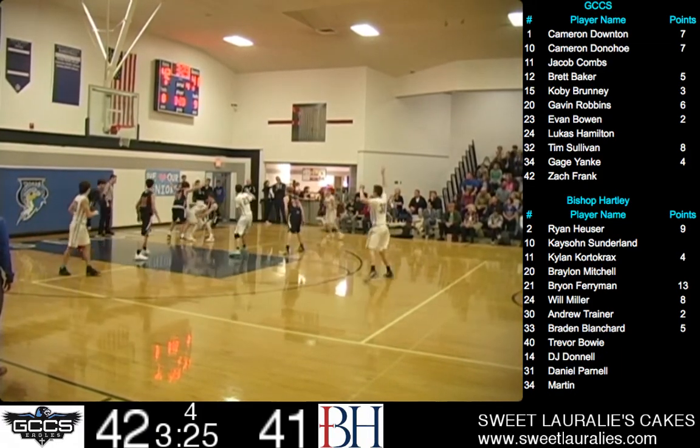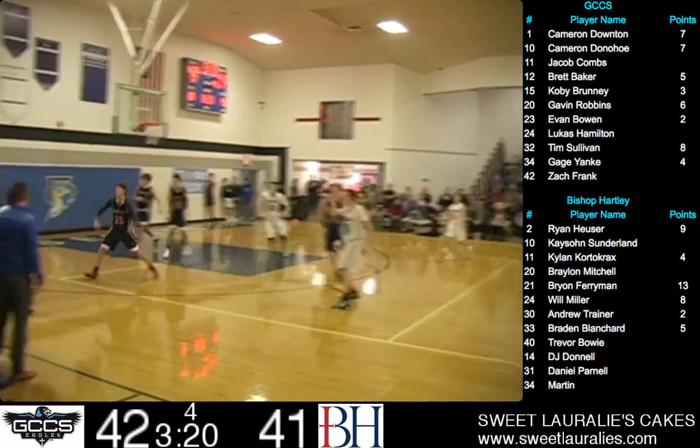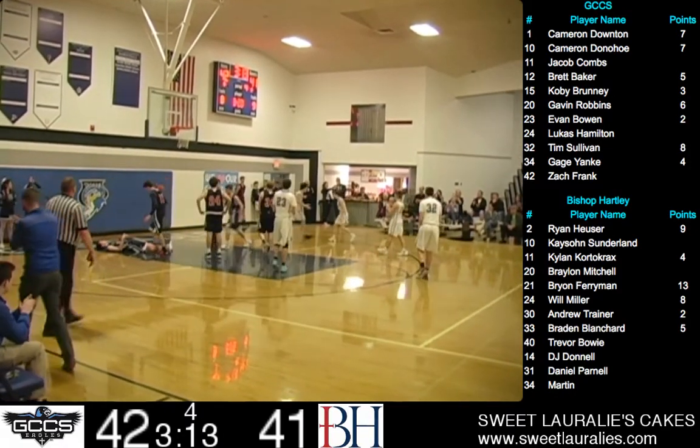Down in the Donahoe. Cross court to Sullivan. Finds Robbins. He's going to drive the lane. Ball goes up and in, and they're going to count that.